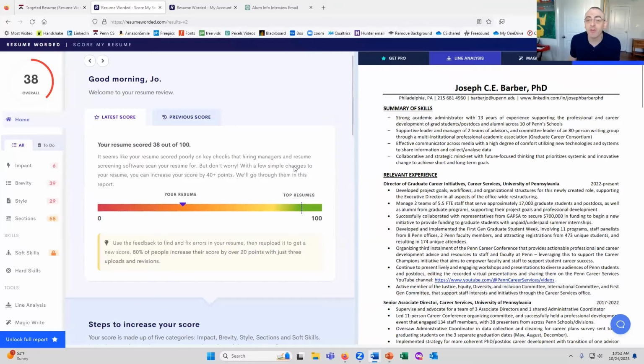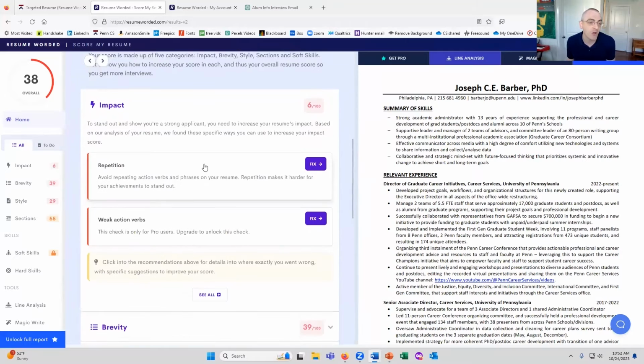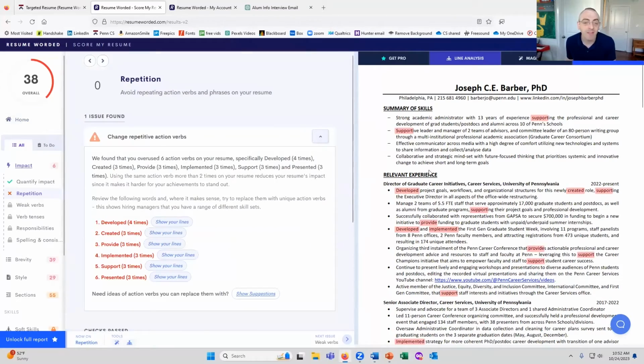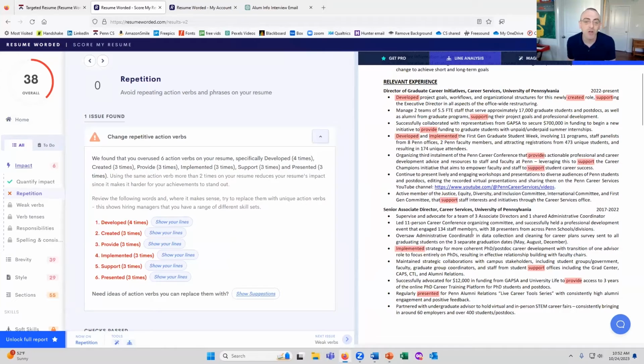So what this is going to do is give me some general thoughts and feedback on my resume in terms of how I might increase my score, right? So if I scroll down here, it's going to show me what the challenges are. It says I have a lot of repetitious skills. And if I click on this, it's going to show me in my resume, this is my real-time resume here, all those words that I've used over and over and over again. And I might be able to go through that and tweak those a little bit to make them more diverse.